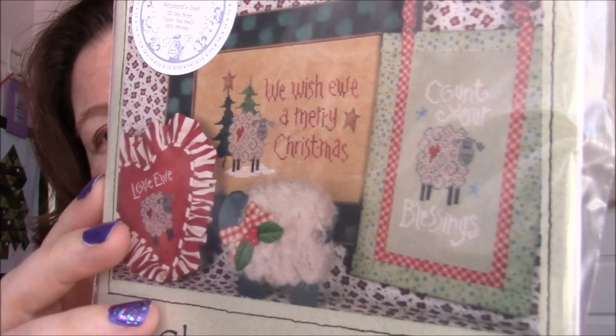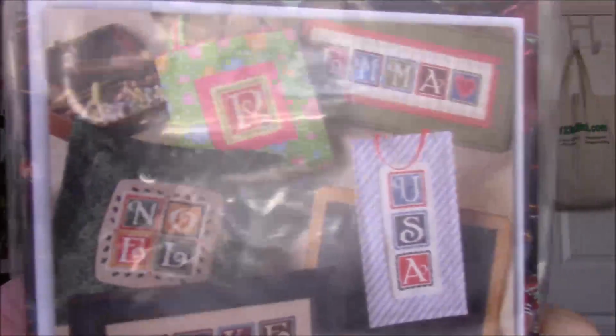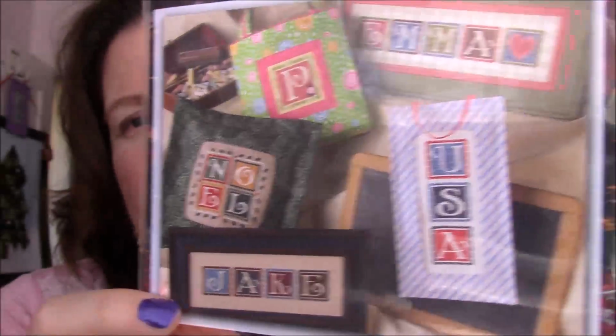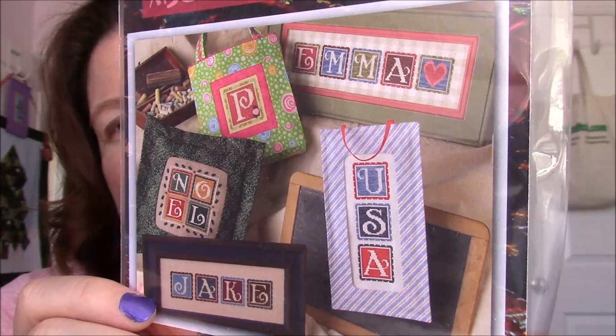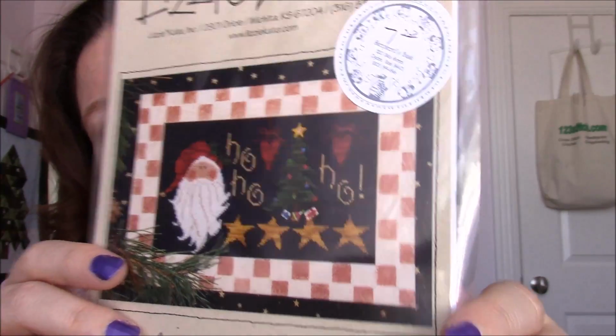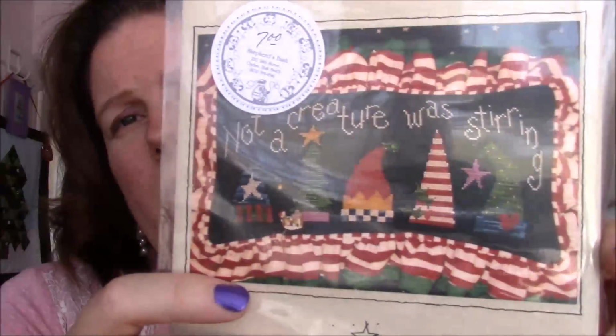Here is, very badly reflecting, there it goes, Charity and You. ABC Crazy. I used this pattern to make myself a big giant initial K that I will hopefully eventually make into a pillow. Here is a big ol' Ho Ho Ho. And I put the white whisper thread in the back, ready to go at a moment's notice. And then, wow, is that it? My very last one in the pile that I at least know of and have found anyway.